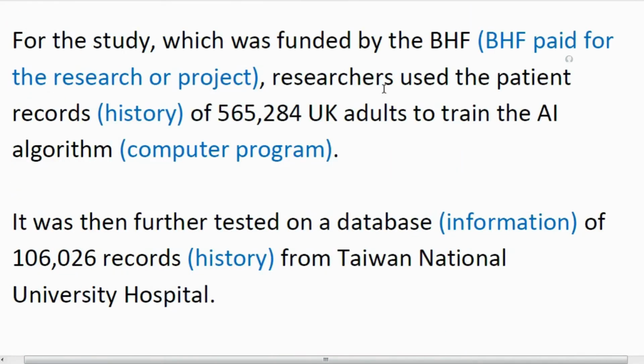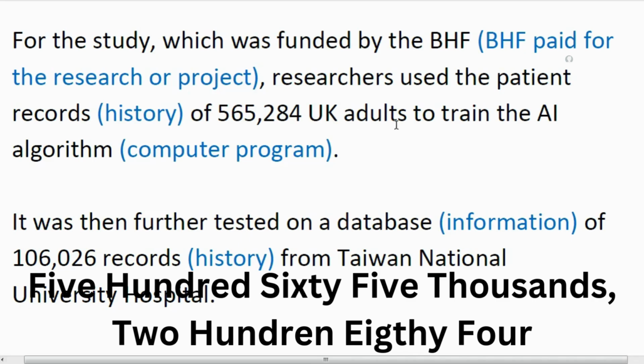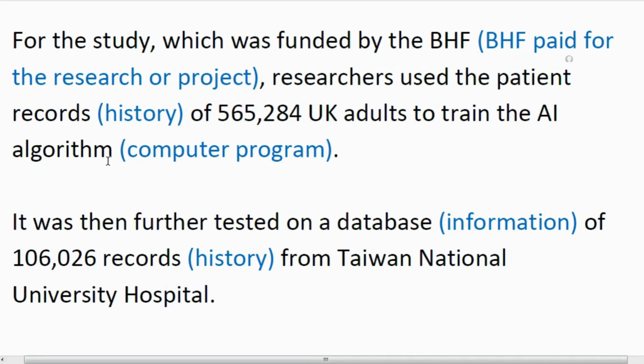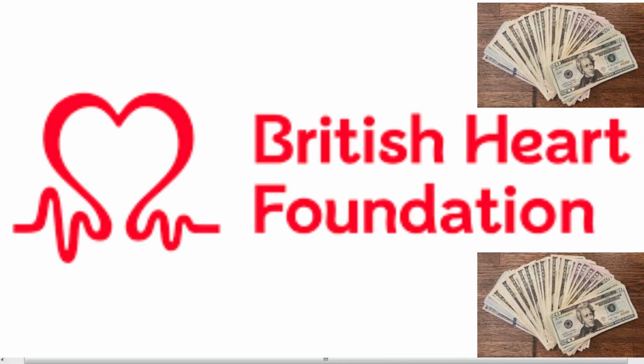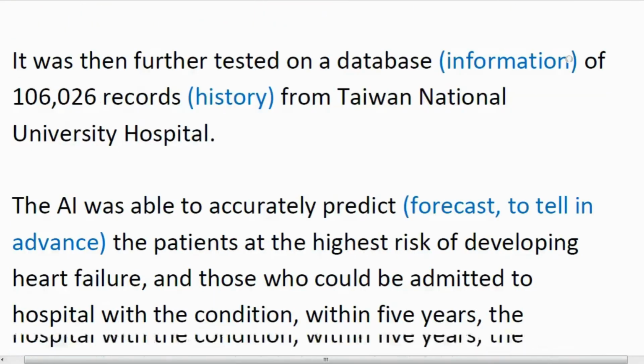For the study, which was funded by the BHF, researchers used the patient records, patient history of 565,284 UK adults to train the AI algorithm. BHF paid for the research or project. Funded by the BHF means BHF paid for the research or project. And these researchers used the patient history, patient record to train the algorithm, to train the computer program.